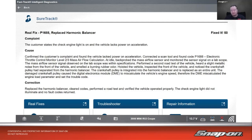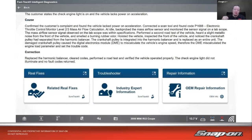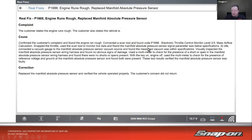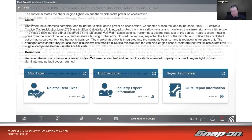That's what happens. Now, if we go down a little further, I'm pretty sure we can figure this out with our eyes and ears too. Just kind of take a look, but let's see what additional fixes there are. The top one is replaced the harmonic balancer. The other one is replaced the map sensor. So in that case, maybe it was bad. It says how they tested it: put it up to a vacuum source, used it to check for pressure, short or open. Test results verify the manifold absolute pressure sensor was faulty, replaced.